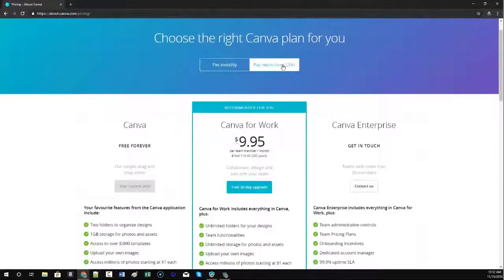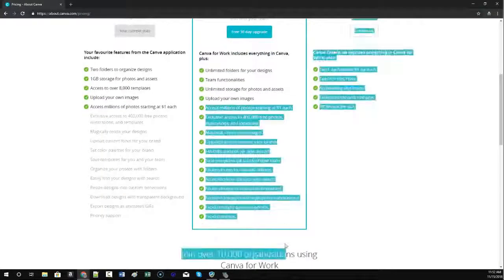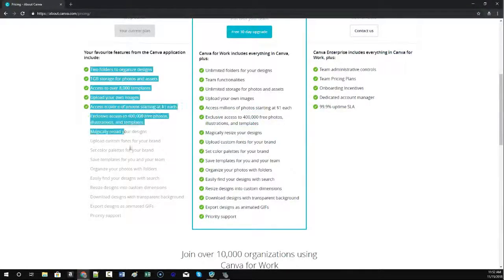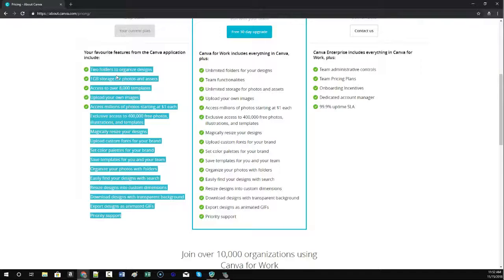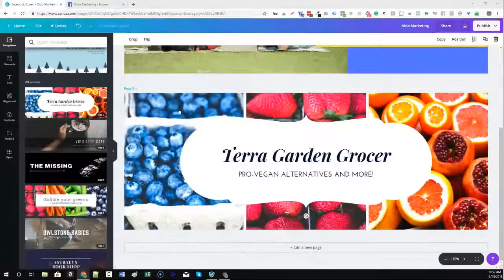It's $13 a month or $10 a month if you pay annually, and it just gives you more bandwidth, for one, and then I think you get a lot more imagery and templates. Like I said, I've been using this for about 2 years, and I've never had to upgrade. I've never once reached a point where I've run out of storage or can't do something that I want to do. So it's unlikely, I think, that most of our members have to upgrade.